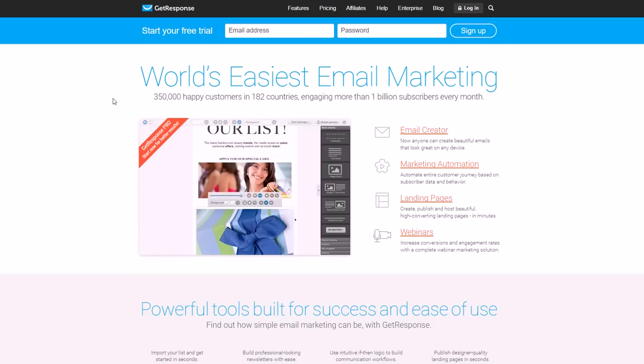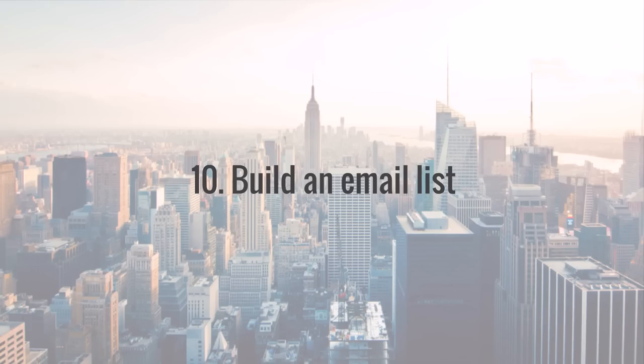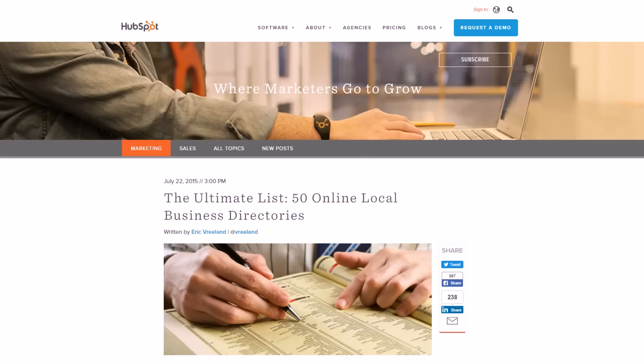Number 11, create local business pages. So this basically means you create, say, a Google business page, you create a Bing business page, and when people search for local businesses, whether it's on a smartphone or their computer, the first things that come up, for instance in Google, are the pages. You'll see usually a map, and it'll show you the locations of businesses that fit your search, and they're around your area. So the top results are not blog posts, they're not websites, they're actually Google pages that you create for your business. So it's actually through Google that these business pages show up. So you have to create a Google page for it to do that.